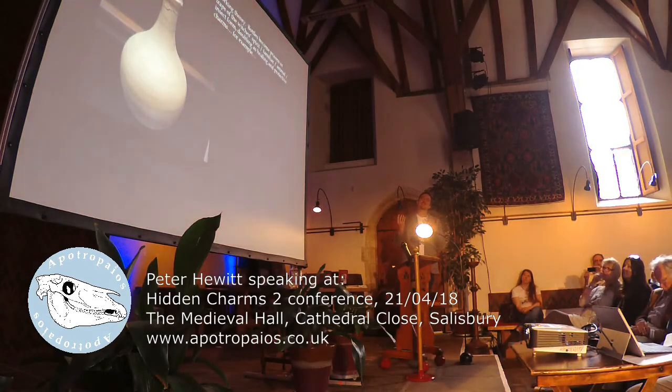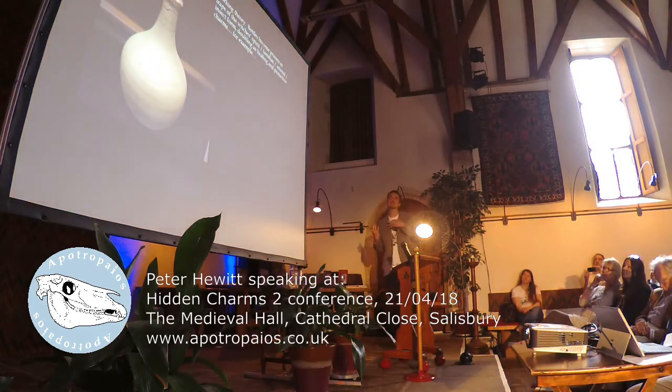So the idea, really, is that bottles become prisons and traps for the witch's spirit, familiar, animal, insect form, but they can also double as healing and protective charms. There's really important sort of slippage of usage here.